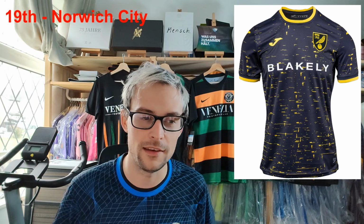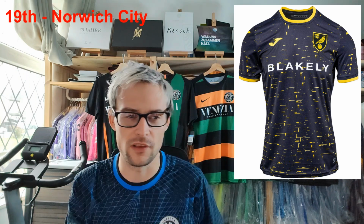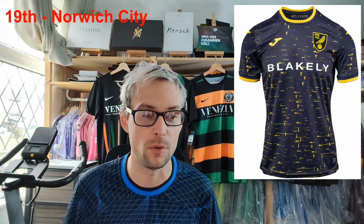Norwich City with Joma. This is cool. I think the design is, whilst not the most involved, just like little dashes of paint almost. I think it's cool. It looks really well. I think that's a good shirt. Probably on the pitch, it probably looks quite smart.